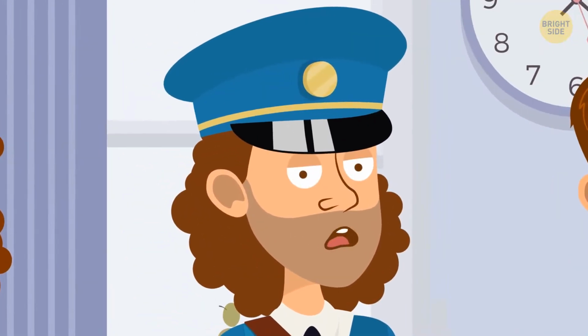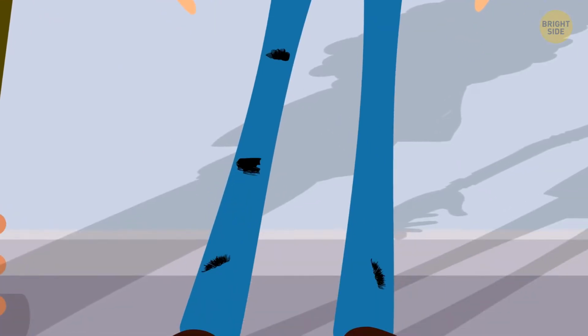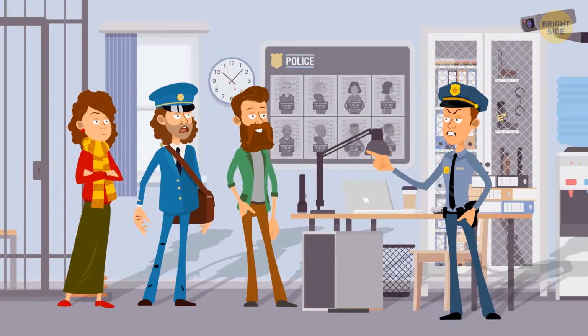It was the mailman. His sleeve is a bit torn and there's a dog bite on his arm. Plus, do you see some black fur on his pant leg? Victoria's dog probably tried to protect the woman.